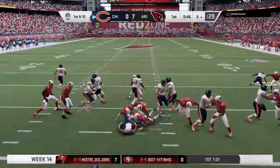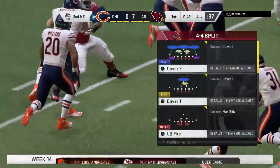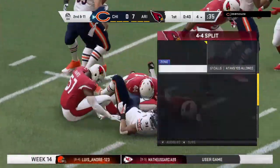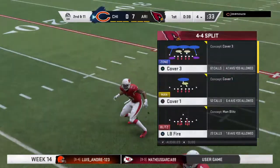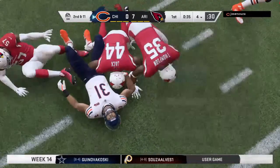And they'll start the drive on the ground with Johnson. And he is met quickly in the backfield. Down he goes, folded like a lawn chair. Plays like we just saw there, that's why they're up right now. And the defense, they're doing their job. Yeah, it starts with the guys up front.